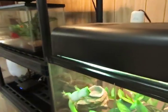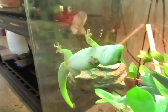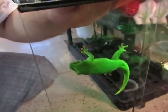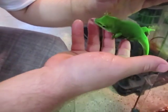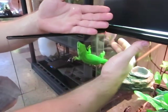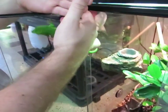Right beside them we have our giant day geckos. These are adult breeders. This one right here is a male. Sometimes it's pretty cool. He'll come out and see. Let's see if he wants to come out and see me. Come here, bud. Yeah, it's okay. What? Oh, he's kind of backing off. Yeah, it's alright. It's okay.